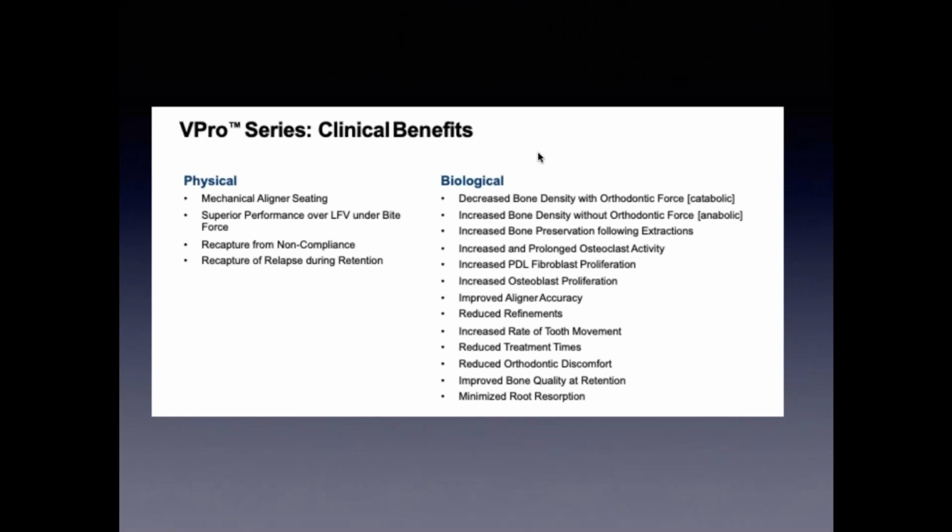There's increased bone preservation following extraction. And they're doing studies now for implants and using vibration to see if it helps with integration. There's more increased and prolonged osteoclastic activity, increased PDL fibroblastic proliferation, increased osteoblast proliferation. It'll help with aligner accuracy, reduced refinements, increased rate of tooth movement, reduced treatment times, reduced discomfort, again, from helping with the blood circulation, and helps improve the bone quality at retention. And it also minimizes root resorption for all of those reasons that we reviewed, even with the MOPs.